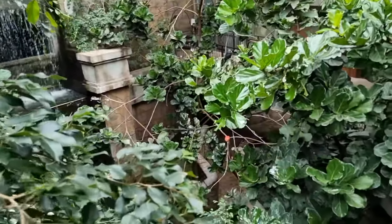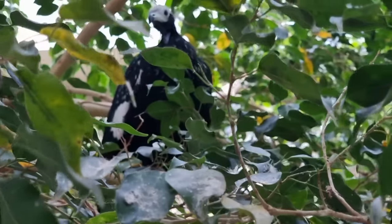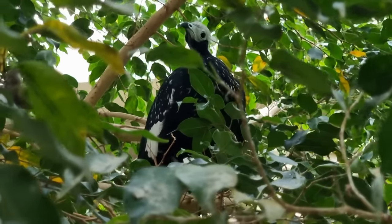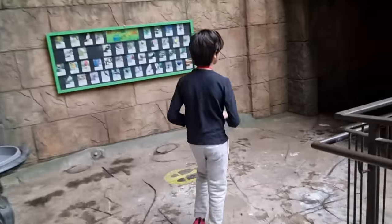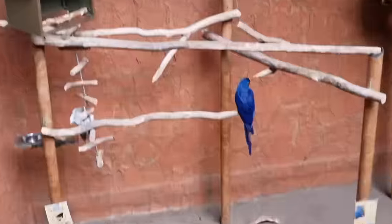Holy, look at that bird, that's an ibis. Look at that bird, so cool. There are birds everywhere. Wow. So we're gonna go down because Rafa, my nephew, is gonna be feeding some rainbow lorikeets. How neat. Love it.